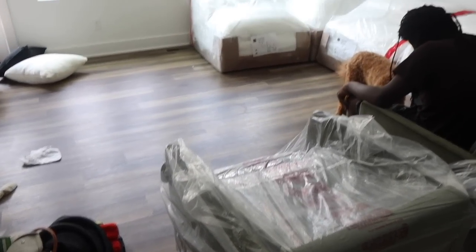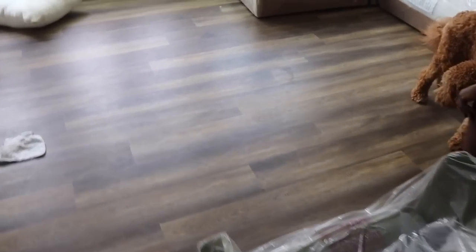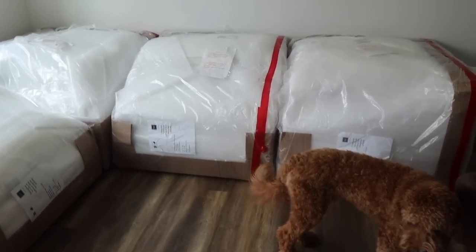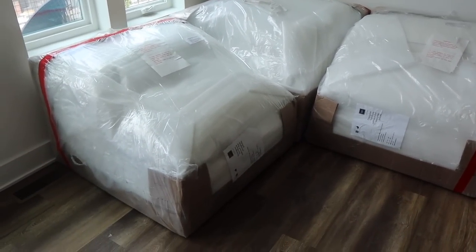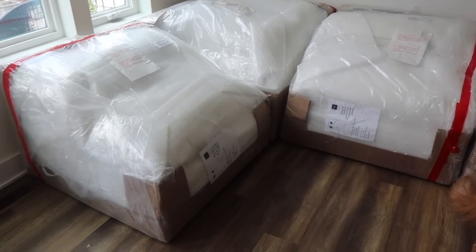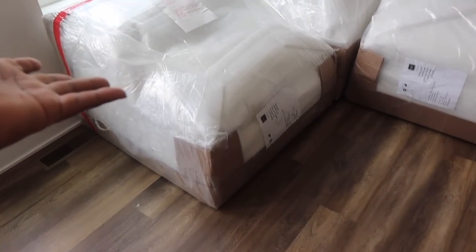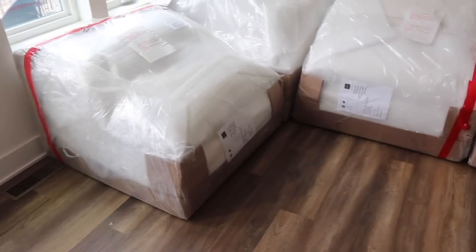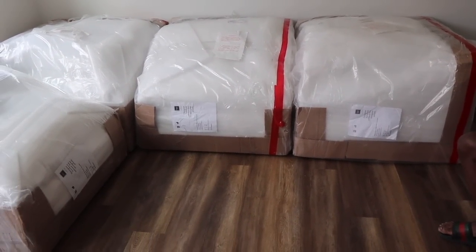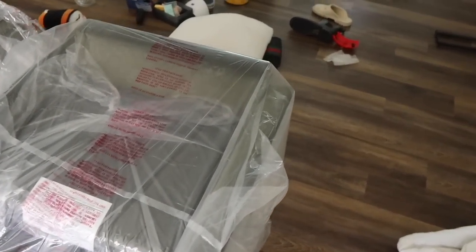We was trying to play with the living room to see how it looked without opening up the stuff yet. I feel like the couch looks small, y'all. I don't know. Hopefully I'm happy with it. If I'm not happy with it, I may just order another piece to make it longer. But I don't know. We just gotta see. And then we got the chairs right here. But we just gotta see.